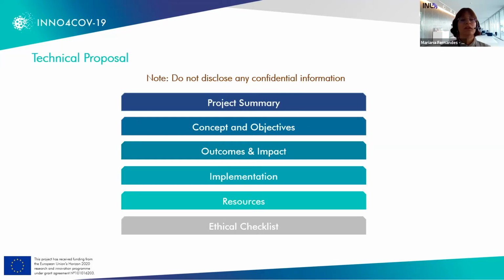One thing that we really need to highlight here is that we ask you to not disclose any confidential information, because although the consortium is bound by a non-disclosure agreement that we have within our consortium agreement, we do not want to be responsible for receiving confidential information from you. So we advise you to be safe on this. And if you feel the need to disclose confidential information, then we can see if we sign a specific NDA to receive that information. But please take this into account.